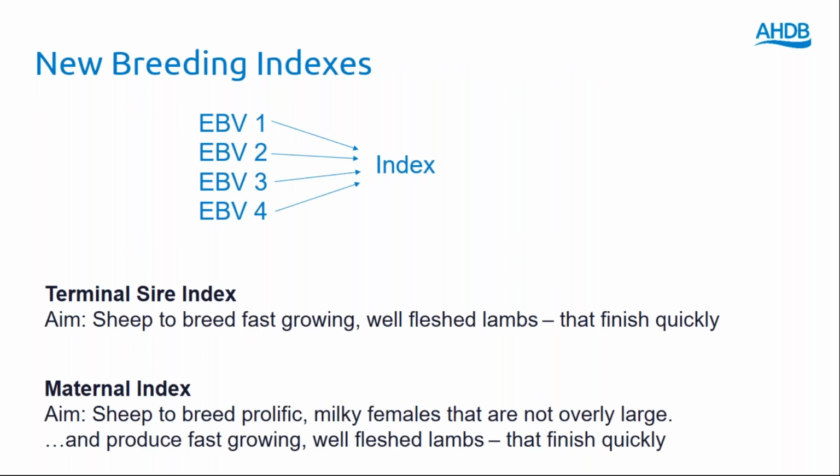As I said, the breeding indexes had to change. They had to change because we moved all these carcass traits onto a weight-adjusted basis, but the overall aim is still the same. For a terminal sire, we want sheep that will breed very fast-growing, but equally well-fleshed lambs that finish at UK slaughter weights. And then we have a new maternal index, which is about prolific, milky females with a small restriction on ewe mature size built in, but equally with fast-growing, well-fleshed lambs. So it's obviously a much more complex breeding objective.